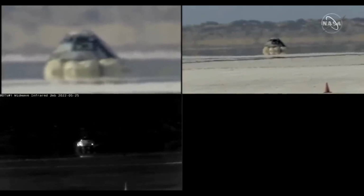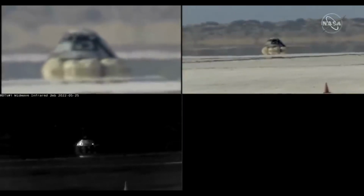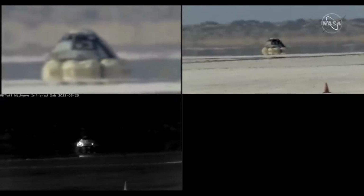Again, the first stop is the 500-foot mark, and again, if you hear the rush in my voice, it's definitely a sight to see for all of the Boeing team here. It's definitely a proud moment.